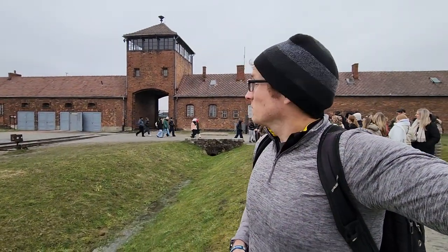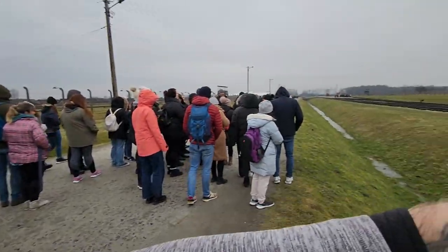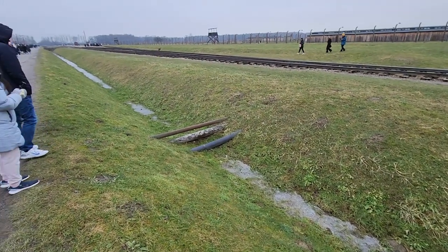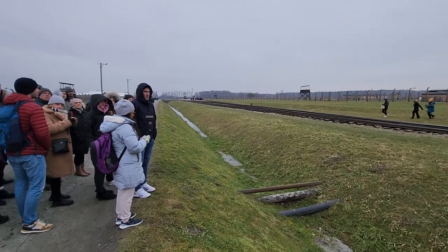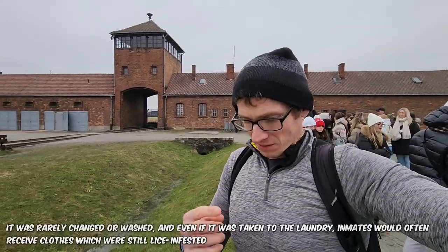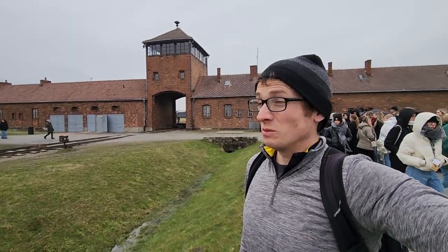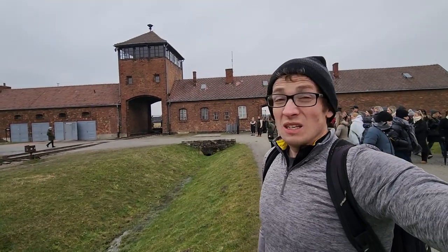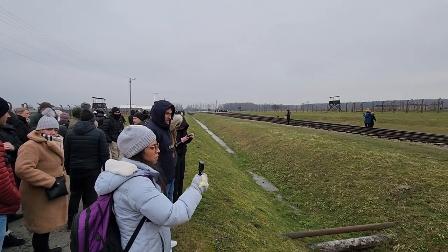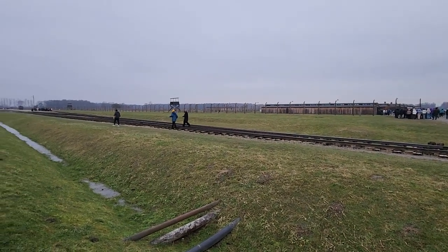So inside camp two, just to give you an idea of how cold it was, you see this small little river here, it's frozen over completely. Prisoners, Jews, Romani, Gypsies, all given one item of clothing, wooden clogs. Imagine how cold it was in the winter. Absolutely insane. But yeah, we've just entered camp two now. And it is absolutely massive.